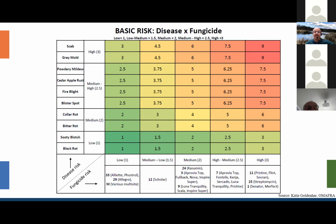And you can see that even if a disease is high risk, you can manage it with a low risk fungicide. And for example, if you use a high risk fungicide, for example Pristine, group 11, in this case, against a disease like apple scab or gray mold, which are considered high risk pathogens, then you will also have higher chances of resistance development to these diseases against those fungicides.